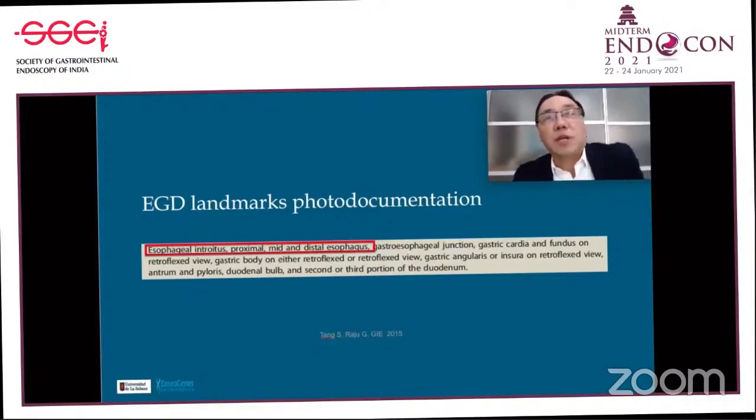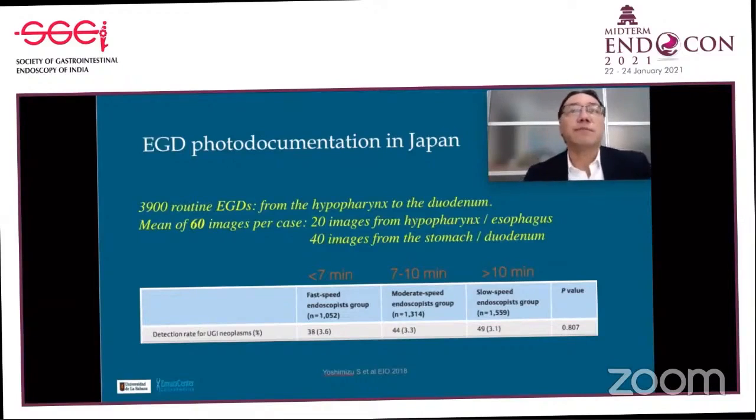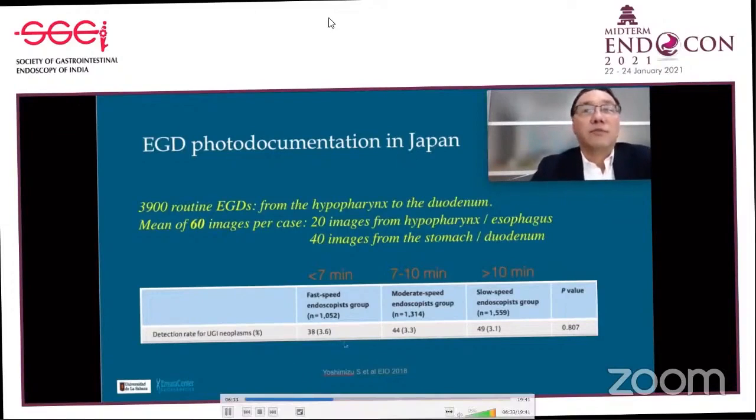If you look at Japanese routine endoscopy, you will find this interesting study reporting more than 3,900 routine EGDs in which 60 images were taken from every case, 20 images from the hypopharynx and esophagus, and about 40 images from the stomach and duodenum. This interesting study divided 3 groups: the fast speed endoscopists who complete the inspection in less than 7 minutes, moderate speed 7 to 10 minutes, and the slow endoscopists more than 10 minutes. And if you see, there were no differences in the neoplasia detection rate among the groups.